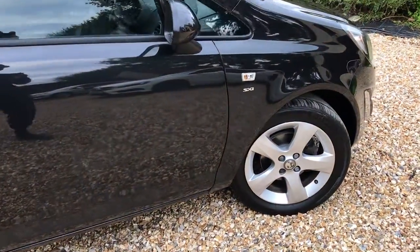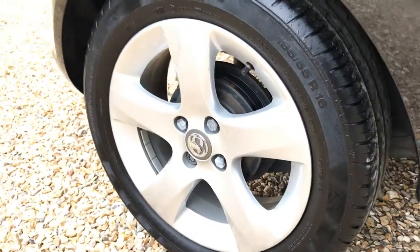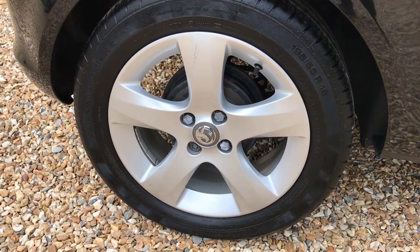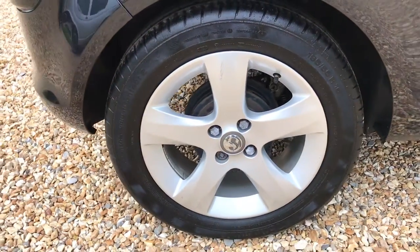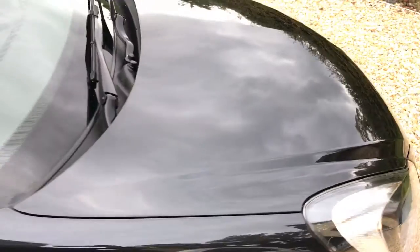Take a quick look inside for you, and we'll also check out under the engine bay. So the wheels really are in awesome condition. So it's really been looked after. Well, the owner's been able to park very well. There's just that scratch there that you can see. Take a step back, you can hardly notice it, but it is probably the worst wheel out of the four, which is quite good. Front is virtually free from stone chips, which is brilliant.